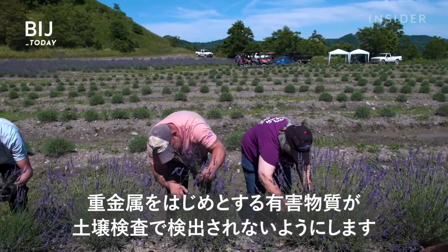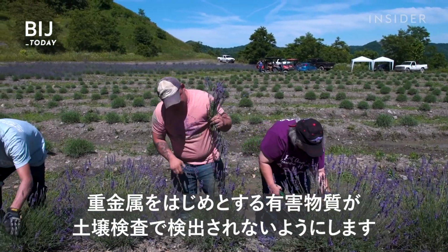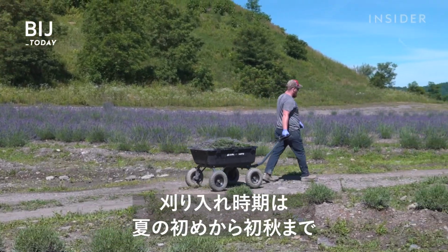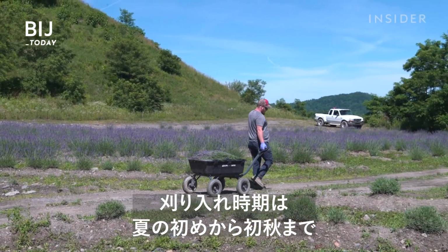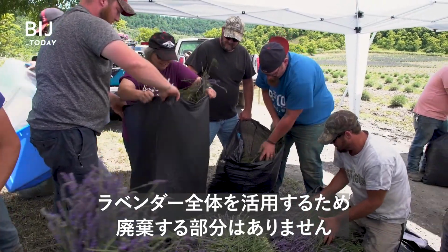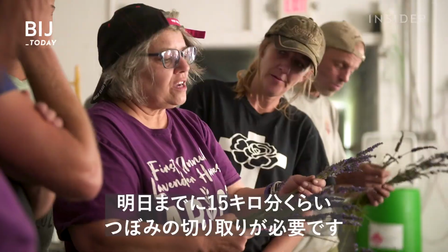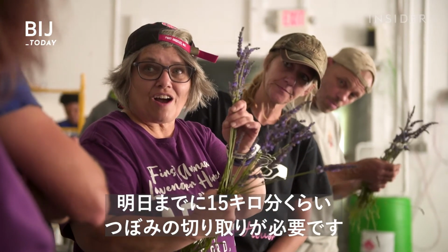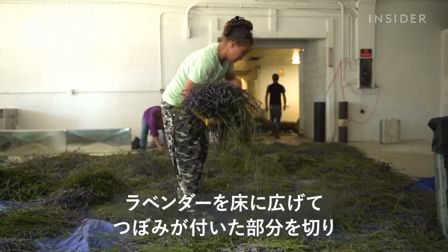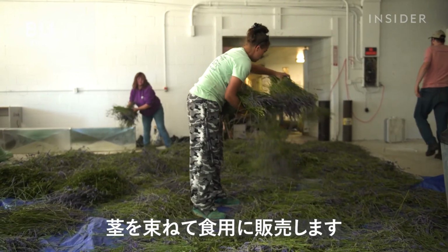We make sure the soil tests come back so that there's no heavy metals, no toxins of any kind. The team harvests the lavender throughout the summer and early fall. ABCo uses every part of the flower, so nothing goes to waste. I need like 35 pounds of these buds cut off by tomorrow. They spread the lavender on the floor to cut the buds and bundle the stems to sell for cooking.